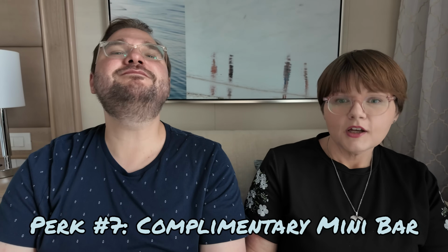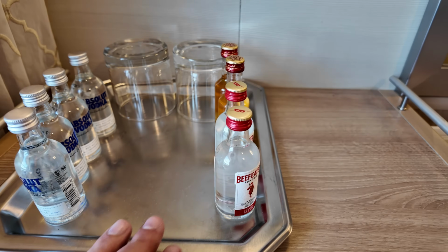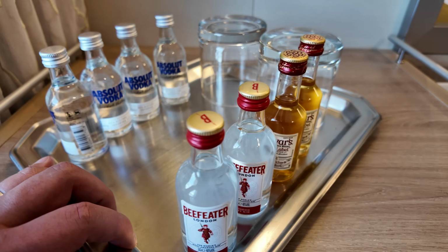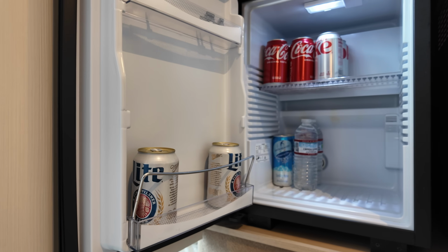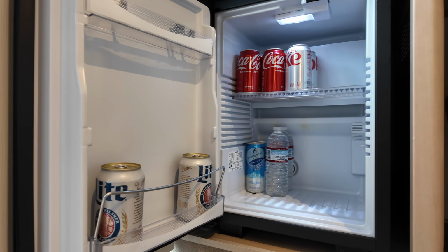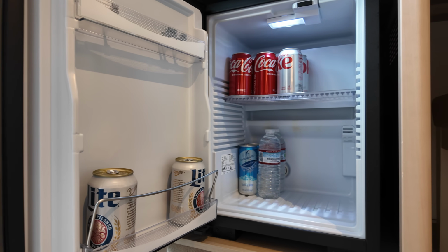And the next perk is the complimentary minibar setup. When you first get into your room, they will usually have it set up then. It's little bottles of vodka and some other alcohols, as well as some beer, some soda, some waters in your fridge. It's actually a decent amount of alcohol, I feel like, and a decent amount of waters and sodas as well. You don't get to pick what they put in your room.